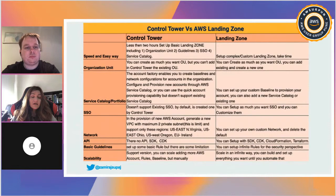Scalability is very important. Control Tower supports versions. So if you want to extend an existing landing zone that is created and managed by Control Tower, you can add more services and more features. You can scale up and down, and you can create a new version of your blueprint and just apply it. This is applied automatically to all accounts.